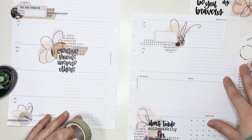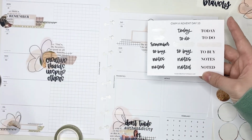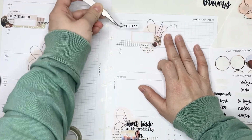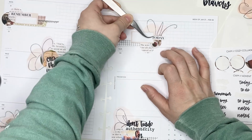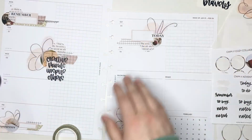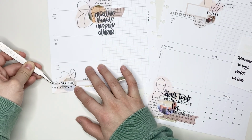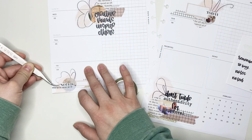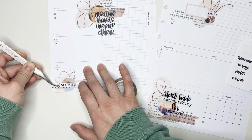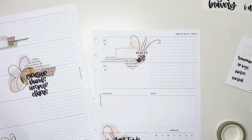Once I'm done using my Slice brand X-Acto knife to get that whiteout up, I decided I wanted to pull in a few more of these headers from that day 10 Advent sticker sheet, and I was going to put this today header down to cover up that area where I had some whiteout. Then I decided to put this noted sticker over on the cluster on Friday, right down on the cozy collage circle sticker, which I think looks good.